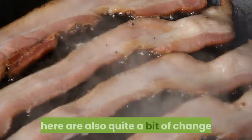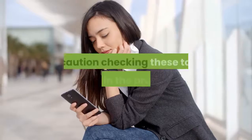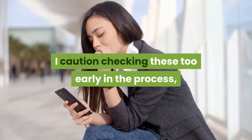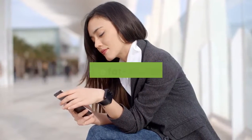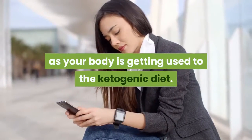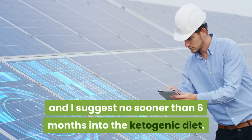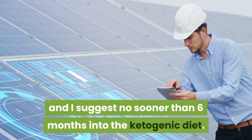There are also quite a bit of changes we can see on a cholesterol panel. I caution checking these too early in the process, because for some there is a transient increase in the fat shuttling particles as your body is getting used to the ketogenic diet. These panels are typically checked annually, and I suggest no sooner than 6 months into the ketogenic diet.